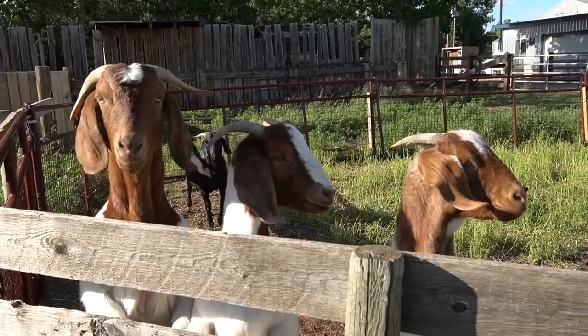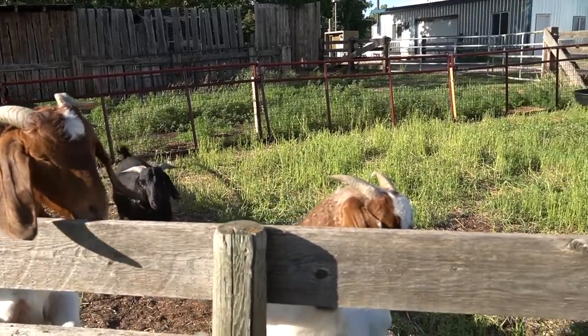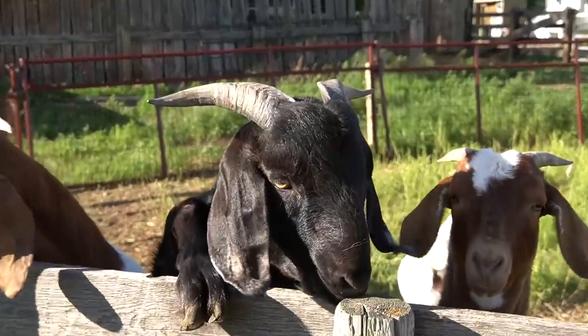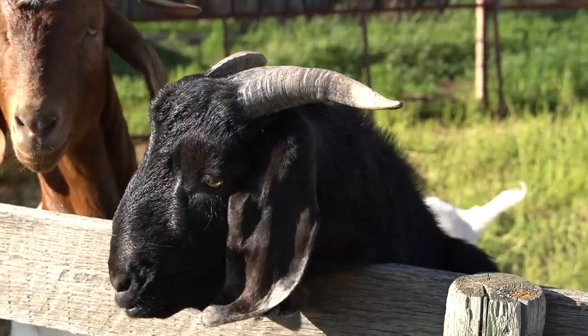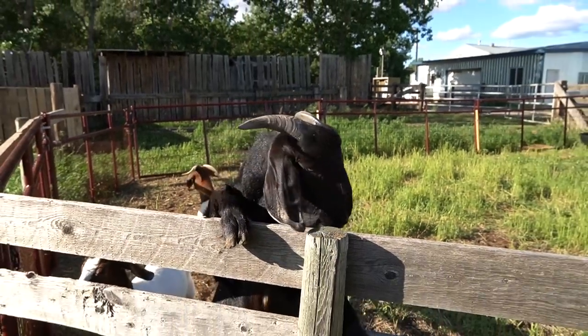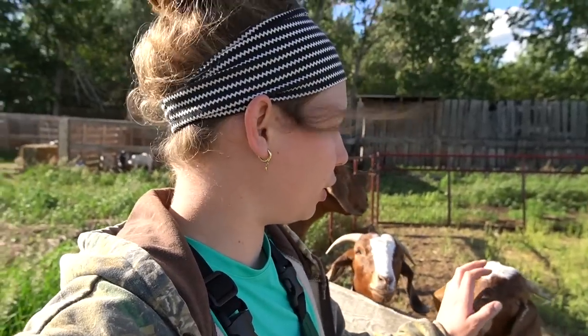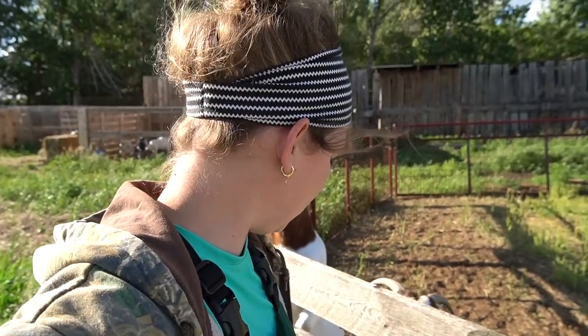Hey, girls. And there's Batman. Hey, buddy. Batman is a buck that I bought from a lovely ranch in Manitoba last year. I bought him so that he could bring some color into the herd, so I'm really excited to see what he brings. You chewing on me, Rosetta? I'm really excited to see what he'll bring with Shine.